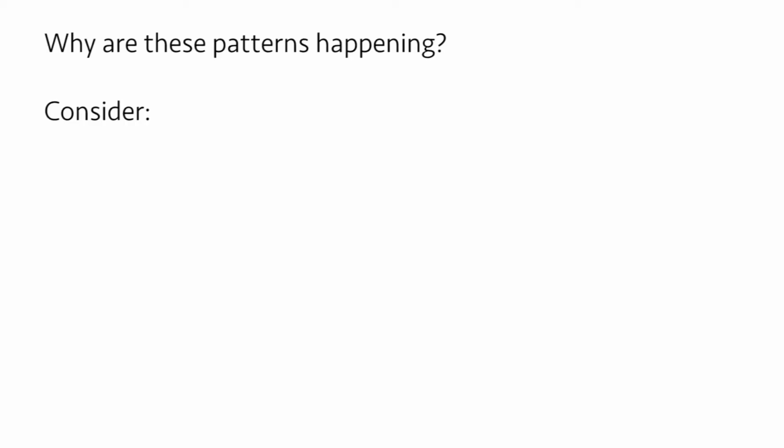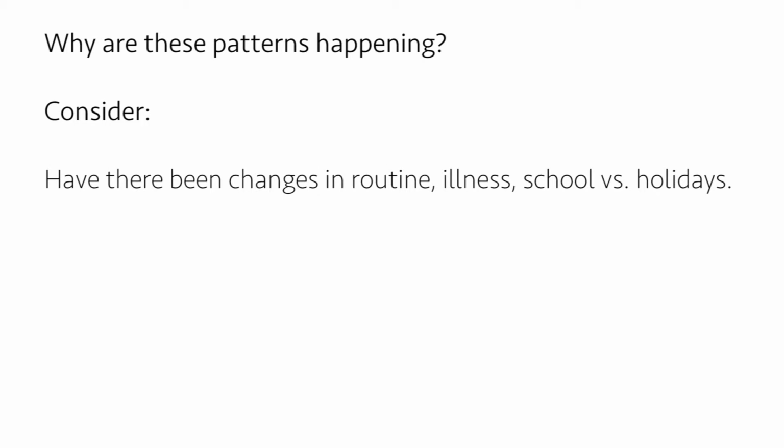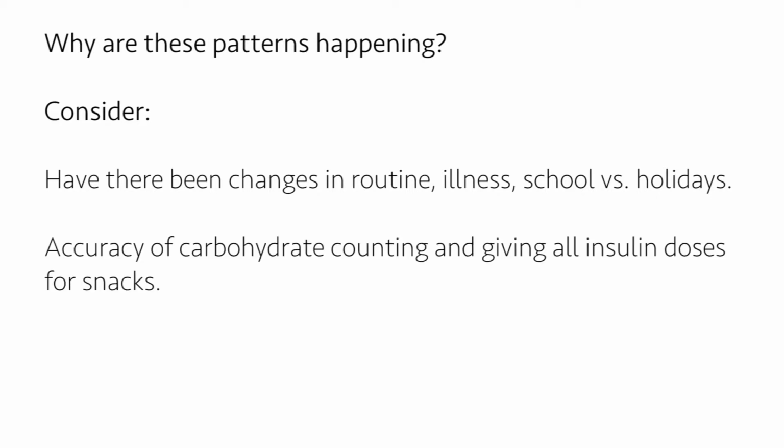It can be difficult to find patterns and identify causes, so some of the questions you could ask yourself are: have there been any changes in routine, illness, school versus holidays? In this example, it is a normal 2 weeks at school. Accuracy of carbohydrate counting and giving all insulin doses for snacks.